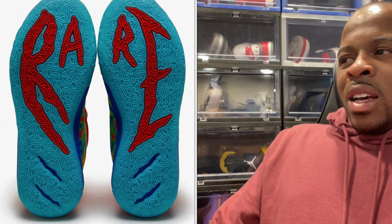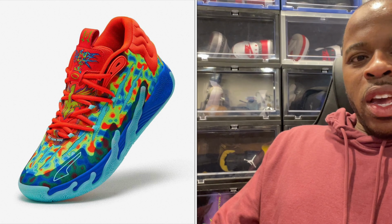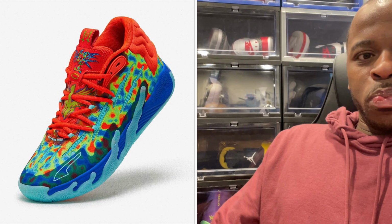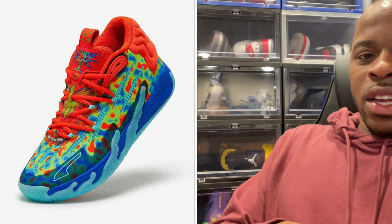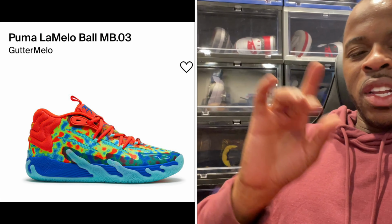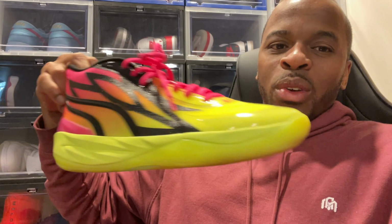But all in all, looking at this, I think it's pretty much the same as the Melo MB.01, MB.02 series. But by design, at least the silhouette, I would say the MB.01, at least to me, is still the best. Then I would say, at least for now, MB.03 is second, and MB.02 is third, in terms of the way I look at it by design.